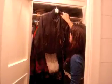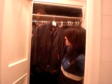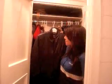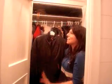But my very first leather jacket love was this one. It's a Sergio Valente vintage jacket from the 80s. I got it at Value Village, my favorite thrift store, probably 5 years ago. It was $9.99. I still remember that day so clearly. I even remember trying it on in the change room and being like, oh my god, I love it.